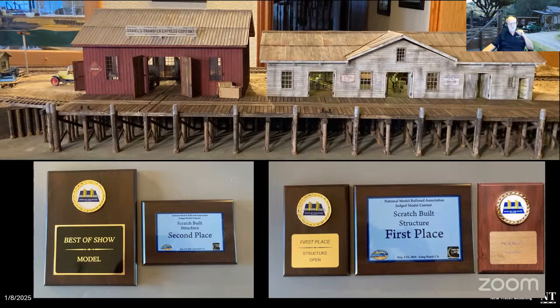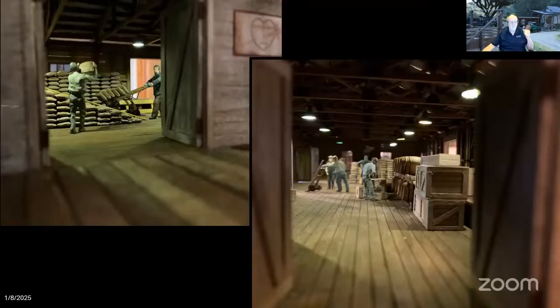Interestingly enough, at the regional convention, the one on the right was best structure. The one on the left was best in show. So they kind of reversed each other in those 2. Tonight, what I'm going to do is talk a little bit about the thought process in building these, because when you build a structure like this, having a real design for why it was built and what it was for is important.